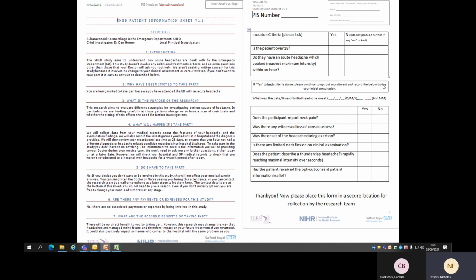And on the right is the checklist for inclusion into the study. At the top, I don't know whether you can see the cursor, there are two inclusion criteria that we want the patient to meet. Being over the age of 18, and having that acute severe headache which reaches its maximum intensity within the hour. If they meet both of those criteria, then they are of interest to the study.